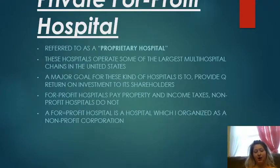They pay property and income taxes. Nonprofit hospitals do not. A for-profit hospital is organized as a corporation. The major goal of these kinds of hospitals is to provide a return on investment to their stakeholders. These hospitals operate some of the largest multi-hospital chains in the United States.